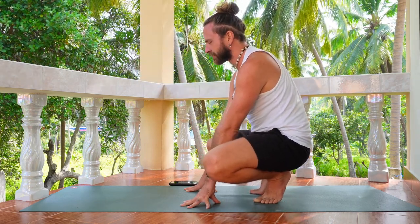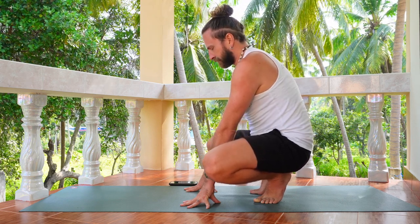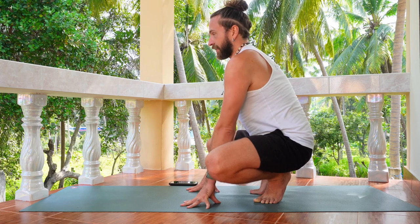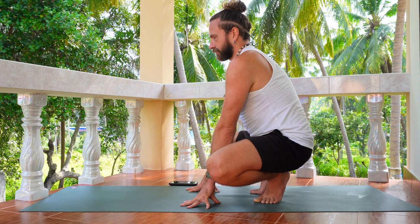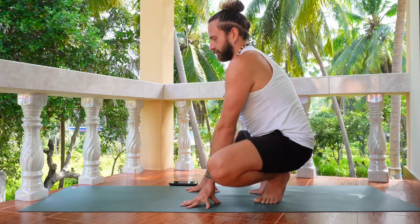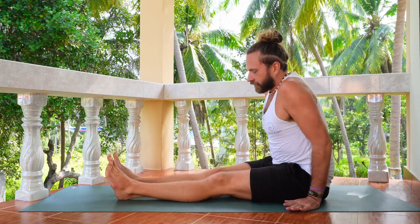Stay down, deep inhalation. Exhale, inhale, exhale, inhale to retain, hold the breath, squeeze Mula Bandha, gaze up, send the energy up, send it up. And release. Come down to sitting, legs out in front.